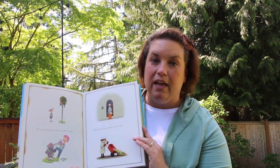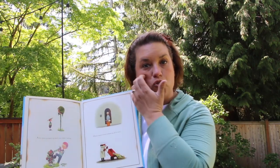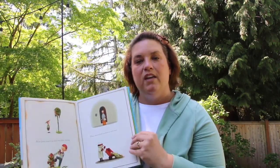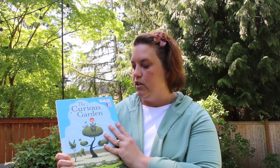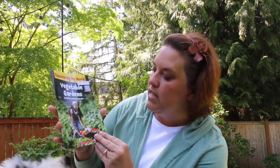This is a story that the author made up, and the author wanted to tell us a made-up story about what you could do with beautiful plants and how they can spread and how it can spread joy and happiness to other people. It's a made-up story that the author wanted to share. So this one's called The Curious Garden. That one's fiction, remember.